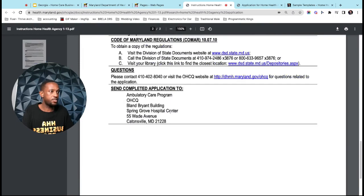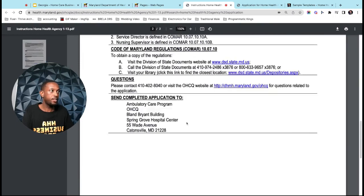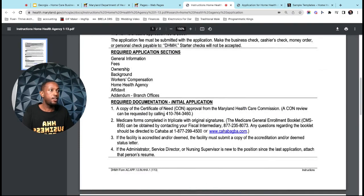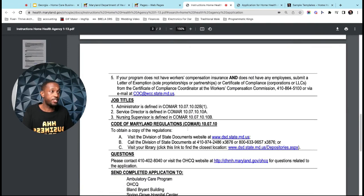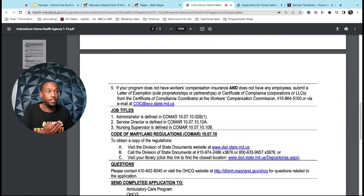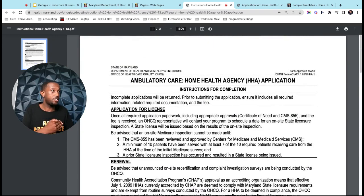So yeah, read through all of this stuff right here. It's only 2 pages, I believe. Yep, only 2 pages. And here, you'll see there are phone numbers that you can contact. There are a bunch of phone numbers that you can contact if you're confused. There's an email that you can reach out to if you have any additional questions about fees and whatnot. But this specifically is for home health agency applications, as you can see at the top right here.